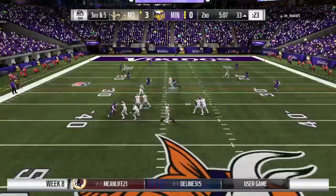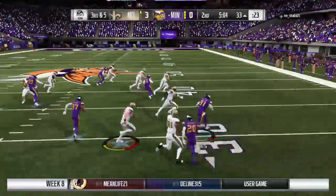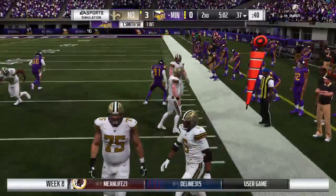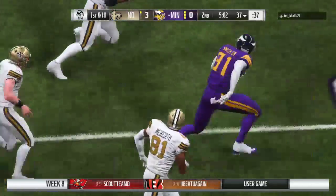Shotgun now for Breeze. Into heavy traffic, and it's intercepted. Picked off by the linebacker, Telvin Smith. That's now his second interception in as many weeks from his linebacker position.